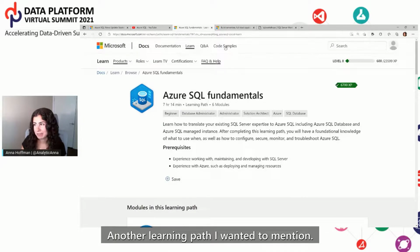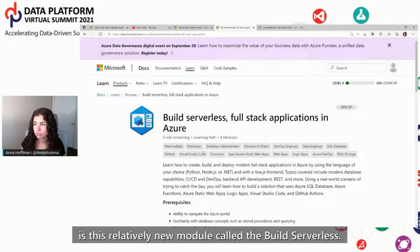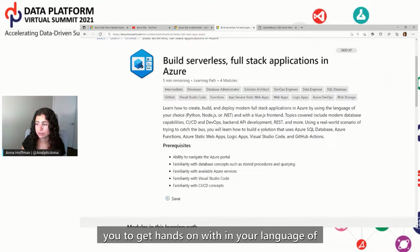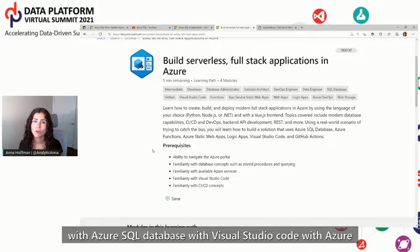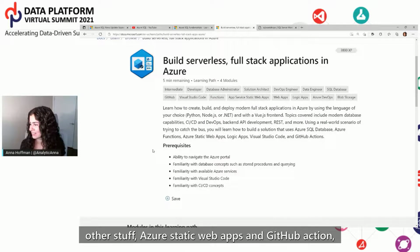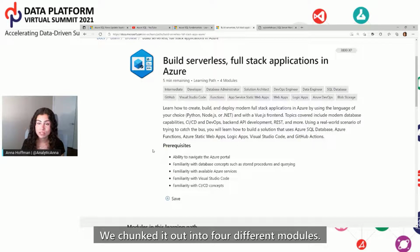Another learning path I wanted to mention, if you're more on the app dev side, is this relatively new module called Build Serverless Full Stack Apps in Azure. Now, this is going to allow you to get hands-on with, in your language of choice, so Python, .NET, or Node.js, Azure SQL Database, Visual Studio Code, Azure Functions, Azure Logic Apps, and, I know there's other stuff, Azure Static Web Apps and GitHub Actions. So really great place to learn.